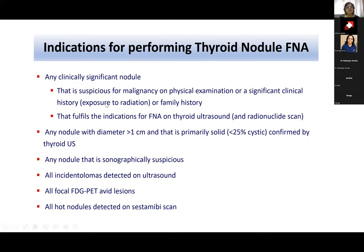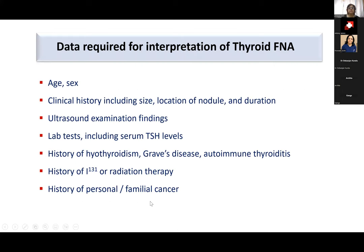Now, any clinically significant nodule should undergo FNA, that is, more than 1 centimeter in diameter, primarily solid. Any nodule that is sonographically suspicious, all incidental nodules, all focal FDG-avid lesions, any hot nodules on scan. So all of these are indications for performing FNA.